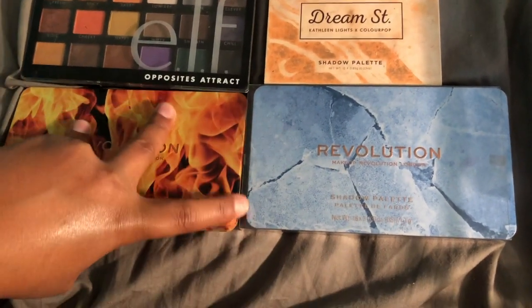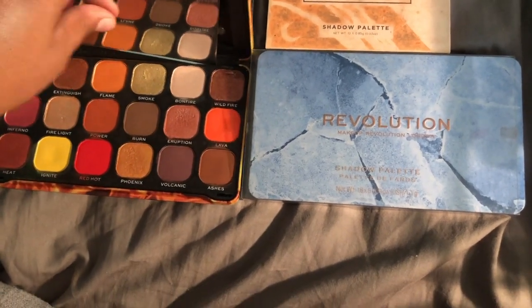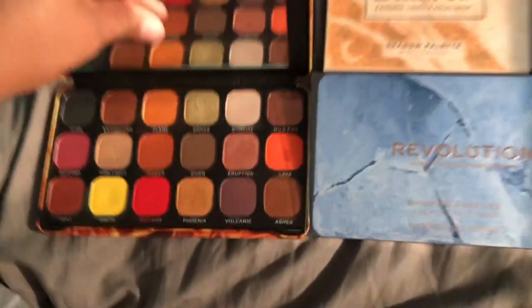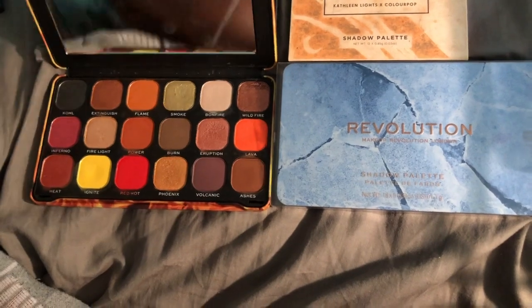Makeup Revolution, I just talked about these in an underrated makeup video. So underrated. I love it. The mirror always falls out, and it always stabs the shadow. How rude. Anyway, I gotta glue it in. I love both these. I love this palette, and I love the formula. I love the shades, everything about it.